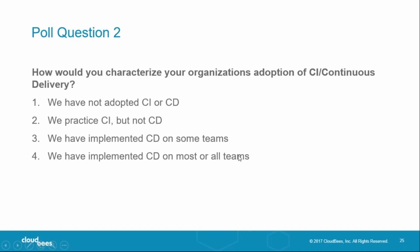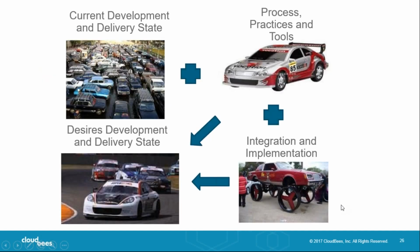So I'm going to take a moment to frame some of those scaling issues and then talk about how we overcome those. But first, to frame this up, if we look at where we're at, to summarize the picture I just talked about, our current state of development and delivery in a number of organizations looks like an intersection in Bangladesh, right? It's jammed up. It's not efficient. We're not necessarily moving at speed.